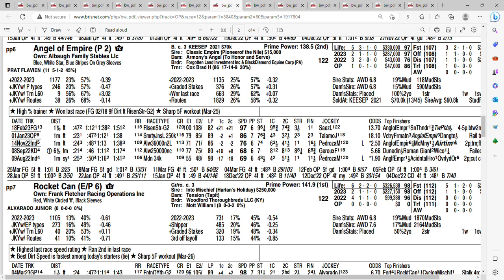And he's been showing improving speed figures. You gotta like that from these young horses. Getting Flavien Prat aboard, trained by Brad Cox. I'll use Angel of Empire on my tickets.